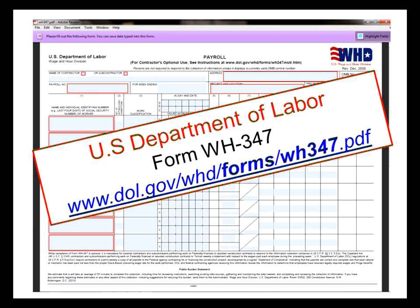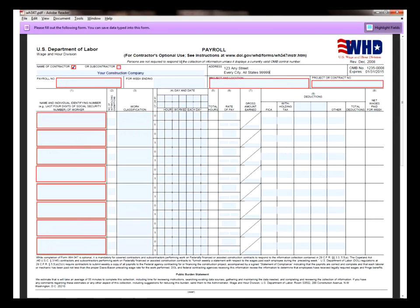www.DOL.GOV/FORM/WH347.PDF. It is an operational functional PDF file, an interactive file that you can save and use over and over again if you wish, and you can save it each time in your computer with the saved data. Again, it is not a mandatory form, it is an optional form.